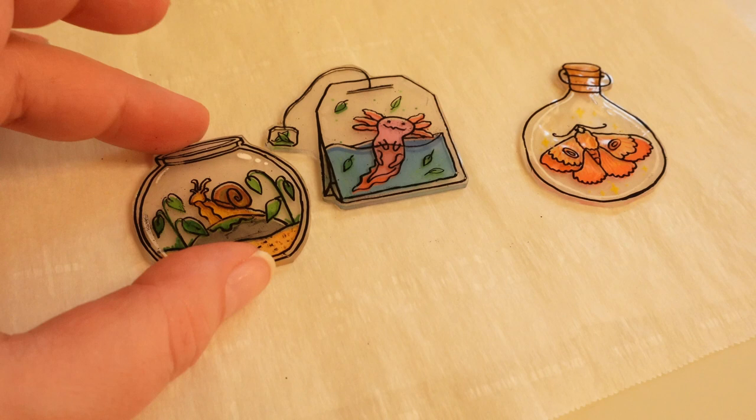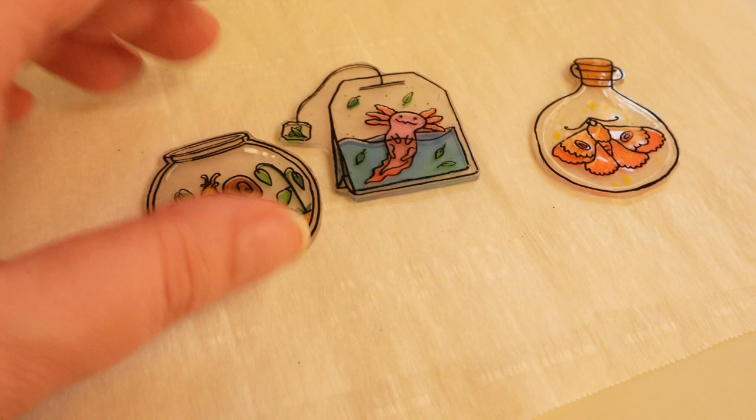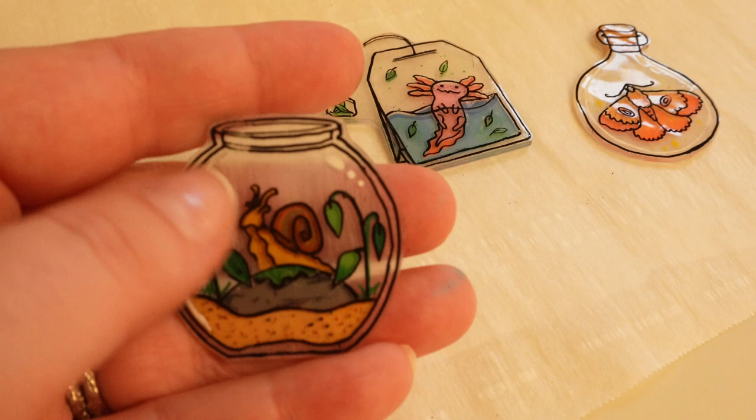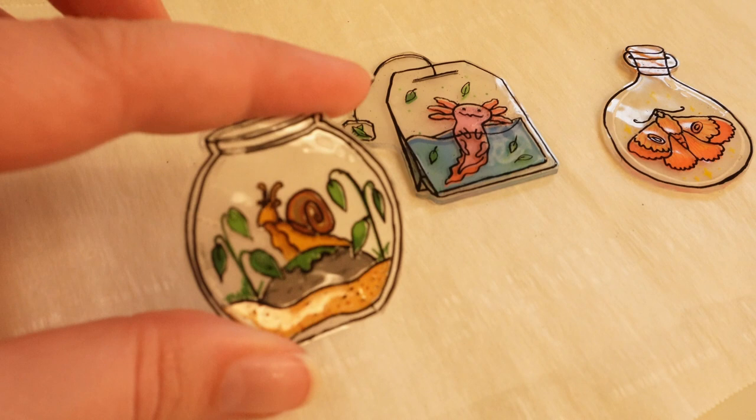I'm really happy with how the clear turned out. I was really skeptical after I had tried the initial pass through with the Sharpies. I wasn't feeling it, and I was afraid that I had a whole thing of clear shrink plastic for nothing.